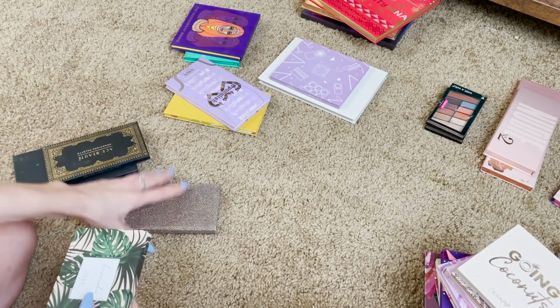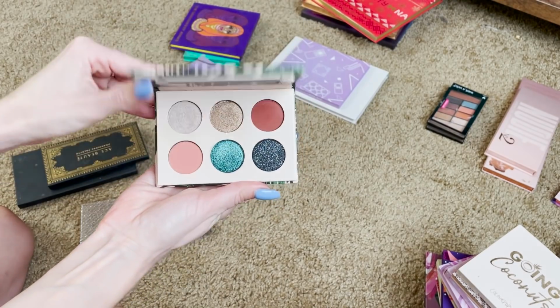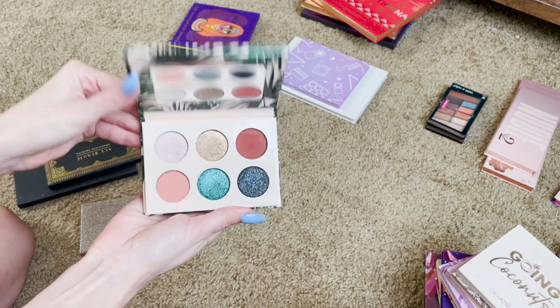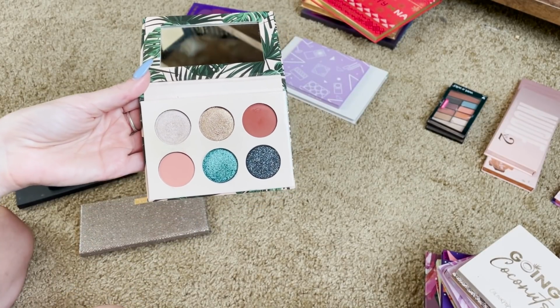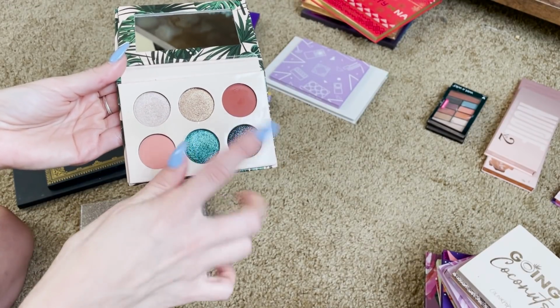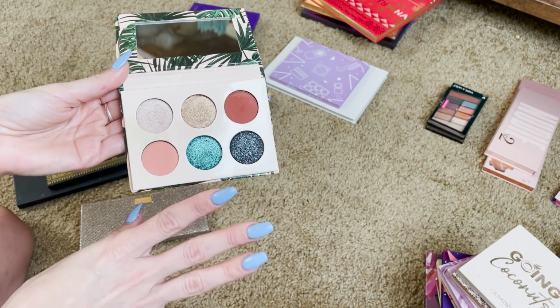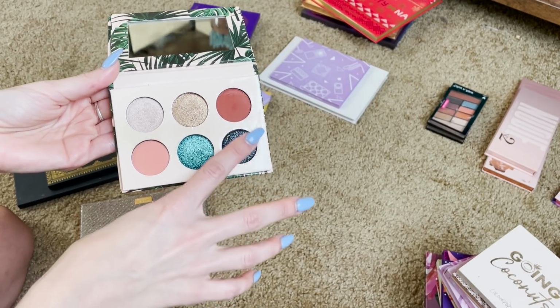I've got a couple from Dose of Colors. So this is the I Love Sarah E and Dose of Colors, hello. Their 6-pan palette that she came out with, this was quite a few years ago. I don't really ever use this one. Again, it only has 2 matte shadows, and these 2 colors are not really me. Like, I don't really wear blues. And this is like a blue black.